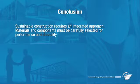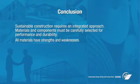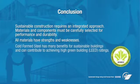Designing structures to be more sustainable affects many aspects of the building and requires an integrated approach that considers alternatives for materials, systems, and design strategies. CFS certainly contributes toward a more sustainable building environment and achieving highly green buildings, but must be considered as one component within a holistic building strategy.